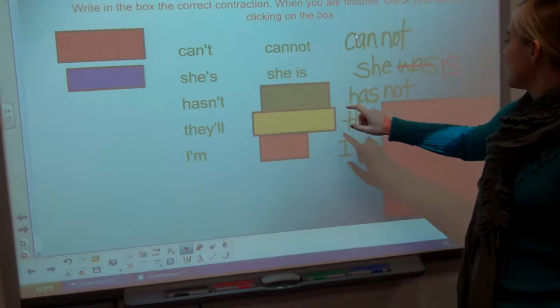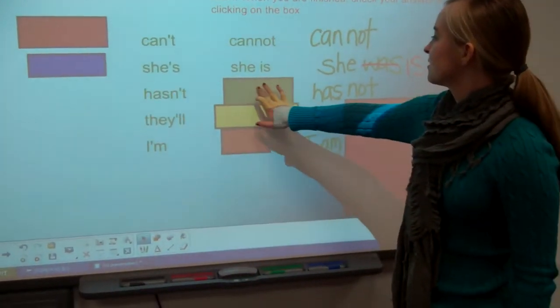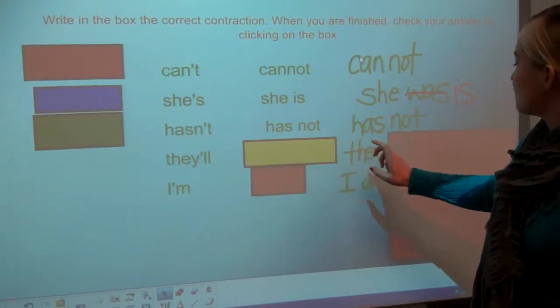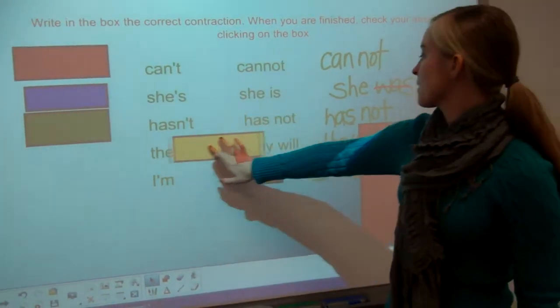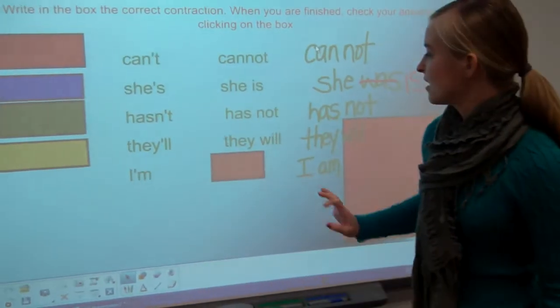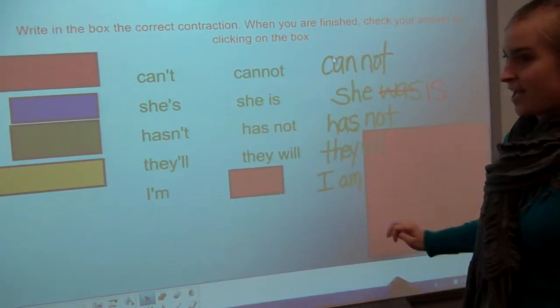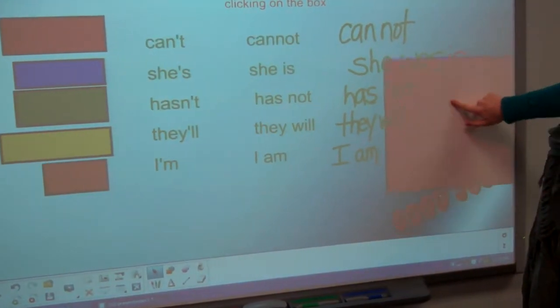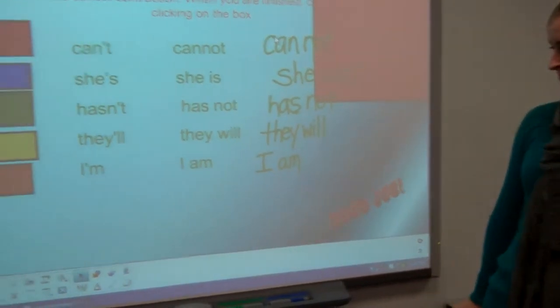Alright. She says hasn't is made up of has and not. And she's correct. And she says they'll is made up of they will. And that is correct. And she says I'm is I am. And that is also correct. So, good job.